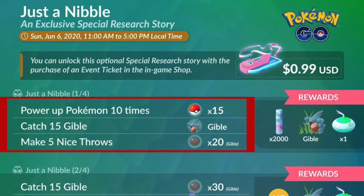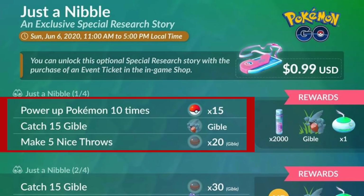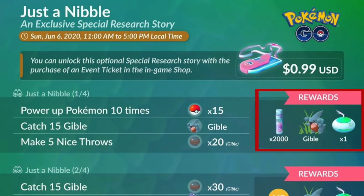So power up a Pokemon 10 times, 15 Pokeballs, catch 15 Gibles is going to give you a Gible encounter. Gible 100% IV is going to be 477. Then we're going to get make 5 nice throws for 20 Gible candy. Then we have 2,000 Stardust, another Gible, 477. All of them can have shiny potential in there too. And then we also have an incense.